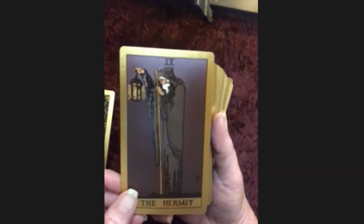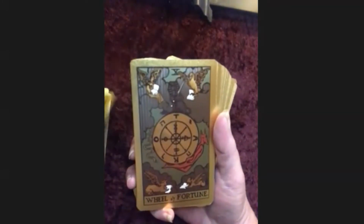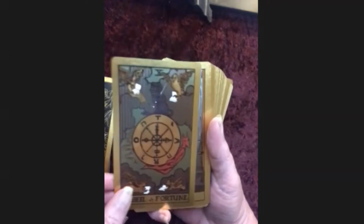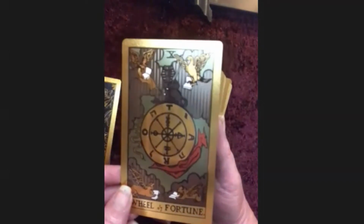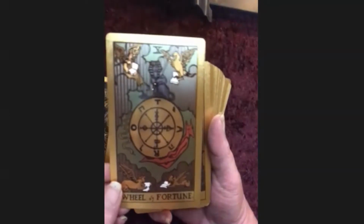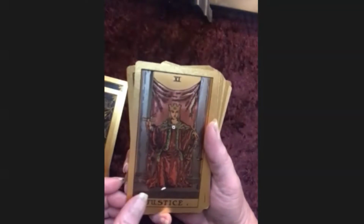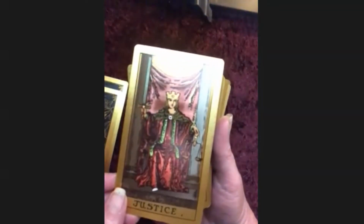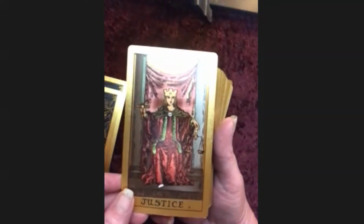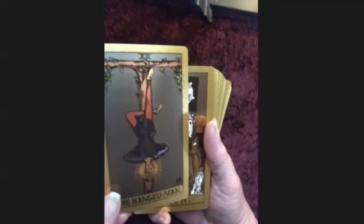I see more in these than I've ever seen in any deck, aside from the RWS squared that I spoke of earlier. So, Wheel of Fortune, look at the little books in their hands. And again, the sky with that. I really don't think that any camera could do this justice. I'm using my iPhone now because I really wanted to pick up the beauty of them for you. But I don't think any camera could do it justice the way these do in your hands.